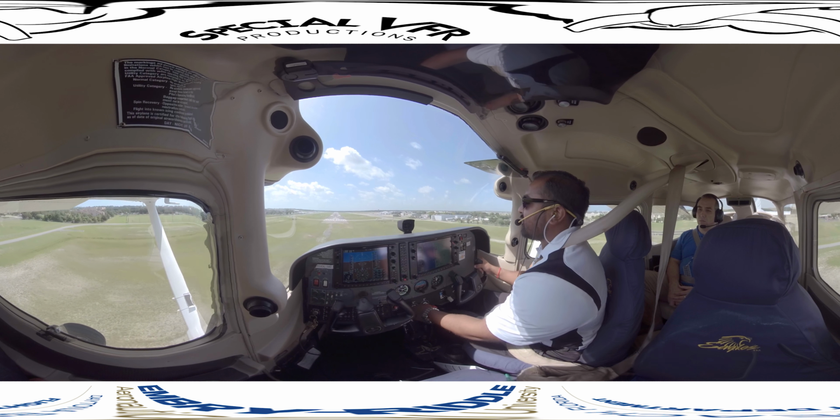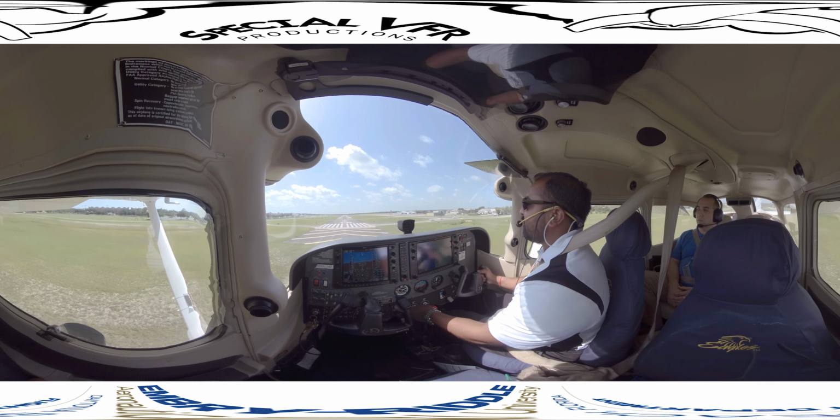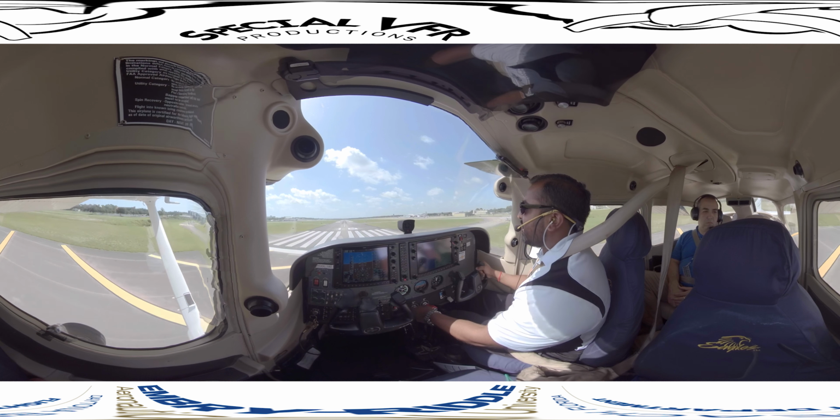Flying towards runway 16. We're going to start slowing the airplane down now. Slowly releasing the power, putting in right aileron, left rudder.